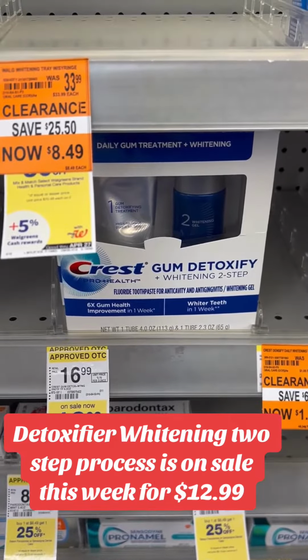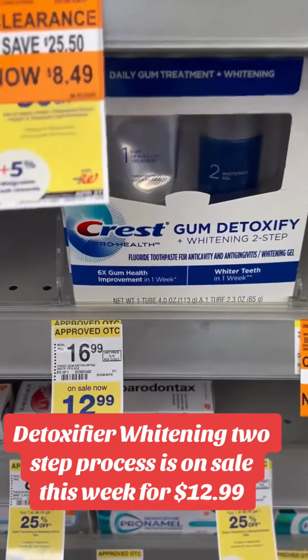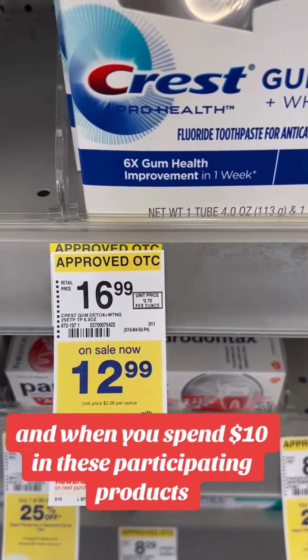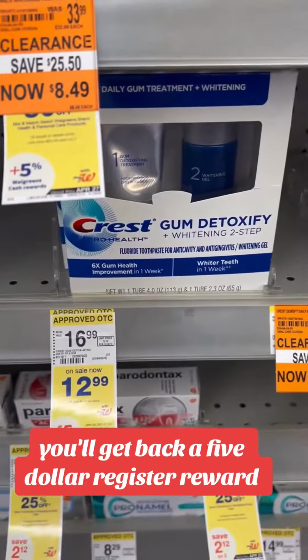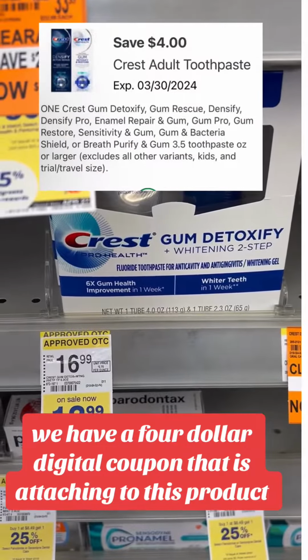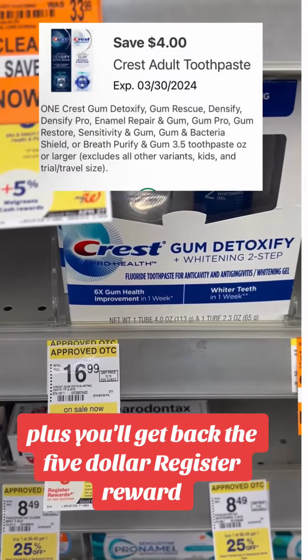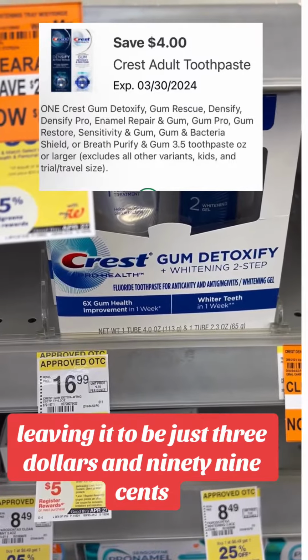Here's a super great deal that you guys can do this week with picking up this Crest Pro Health Gum Detoxifier Whitening two-step process. It's on sale this week for $12.99. And when you spend $10 in these participating products, you'll get back a $5 register reward. We have a $4 digital coupon that is attaching to this product. Plus, you'll get back the $5 register reward, leaving it to be just $3.99.